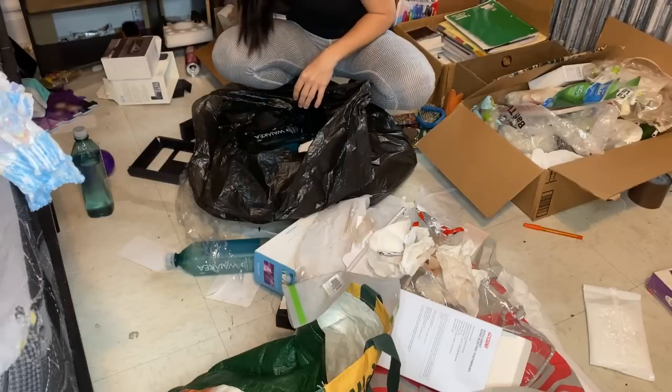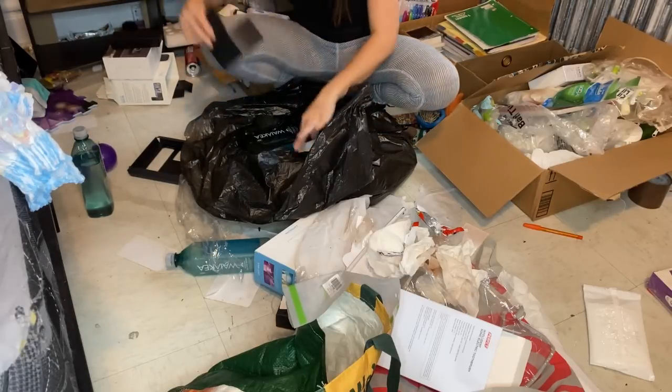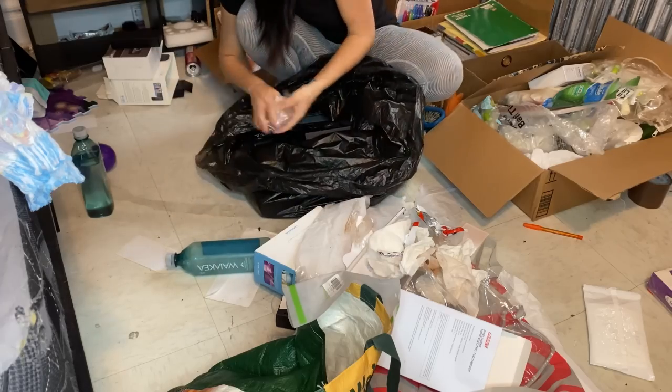I go through the garbage because I want to make sure I don't throw anything important. I check every box, every envelope.